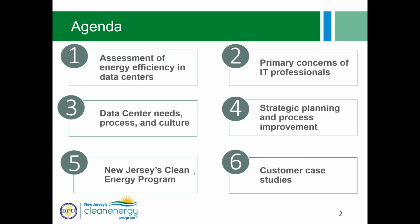And then something that we always recommend is to take a step back and look at what the long-term goals are of a data center from an energy perspective, or any customer for that matter, and what types of process improvement initiatives can be deployed that really fit within those long-term strategic plans. And then Brian will touch on the Clean Energy Program and show some case studies of projects that have taken place very recently, that hopefully we can socialize and demonstrate specific measures that can be deployed in the data centers in New Jersey.